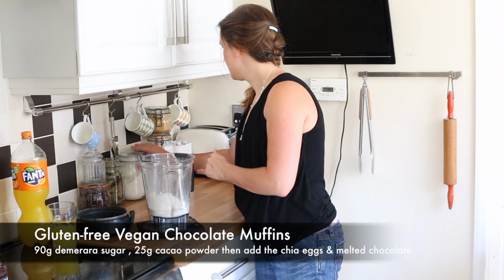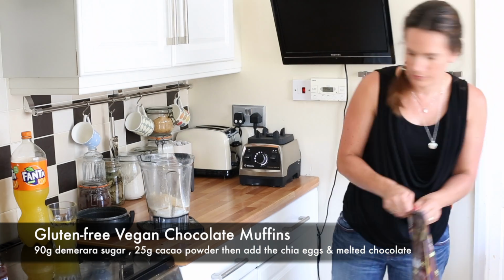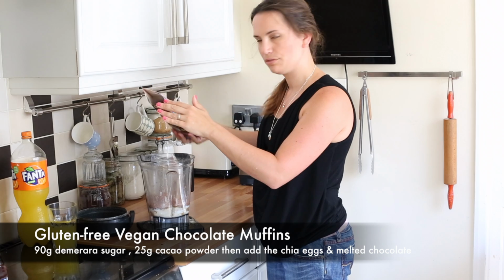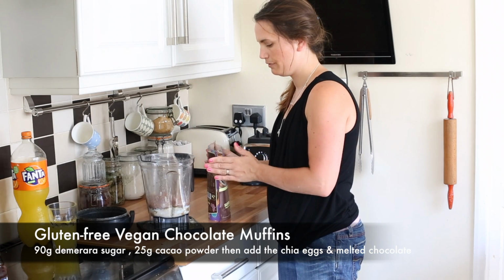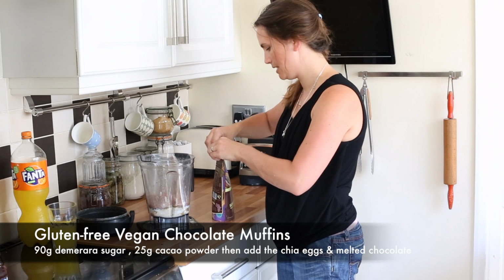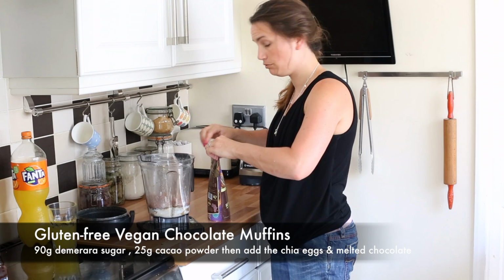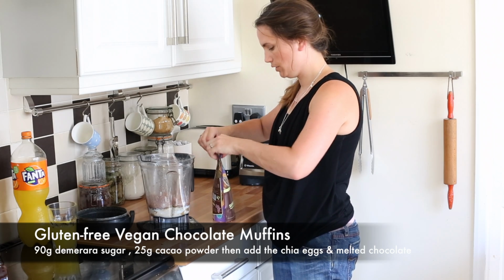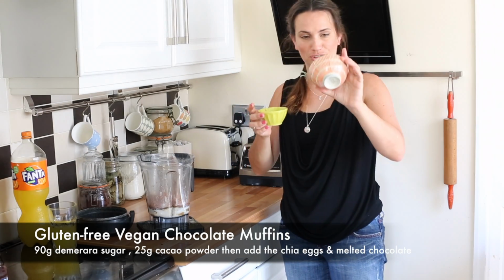Add 90 grams of demerara sugar. 25 grams of cacao powder. It's really hard to find cocoa powder that is dairy-free, but cacao powder is naturally dairy-free. You just get that from the health shop, and it's really, really good. It's really good for your heart. It's yummy.